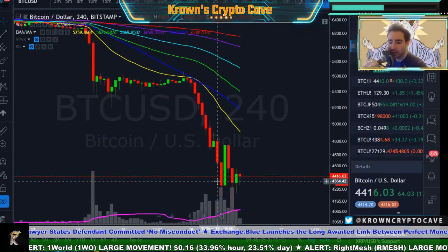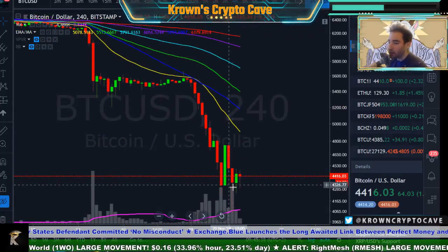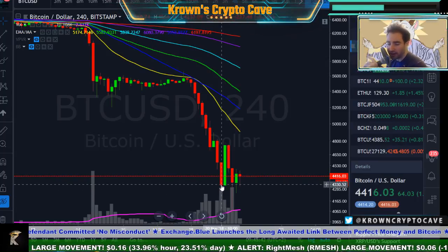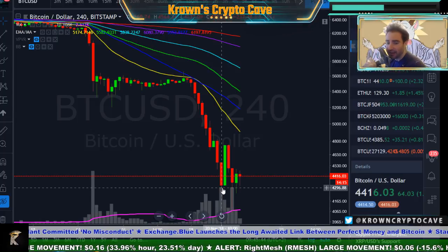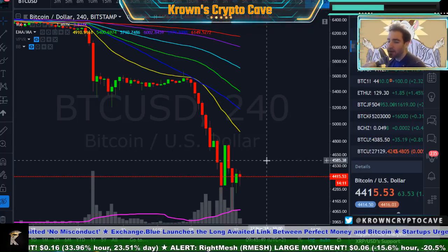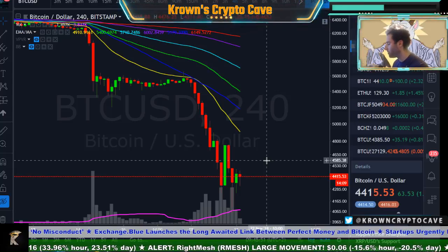I think a lot of people thought that this was going to be the low right here, and it did kind of look like one. But on second glance, you have to realize that you had some pretty hefty dumping right here, and then yes, you did have a nice green candle taking you higher, but there's a classic play where you just come back and sweep the lows.